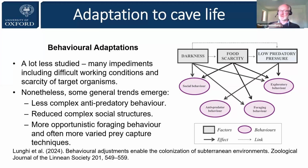You also get reduced complex social structures. Again, animals don't tend to interact much socially in caves. And finally, you have this broader, more generalistic, opportunistic foraging behavior. Because there's so little prey, it doesn't really pay off to be too specialized in what you're eating. You're going to have to just try and eat whatever you find.